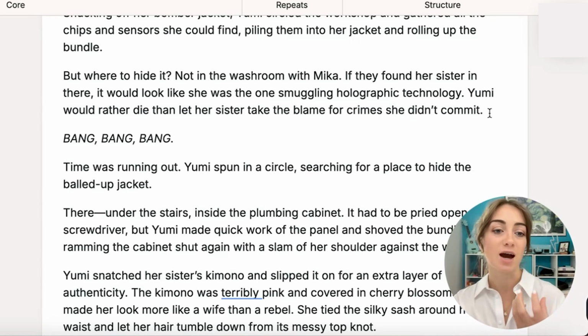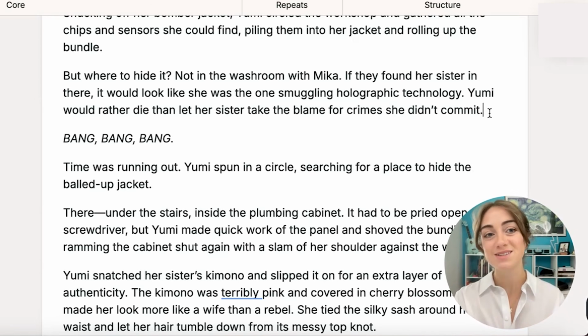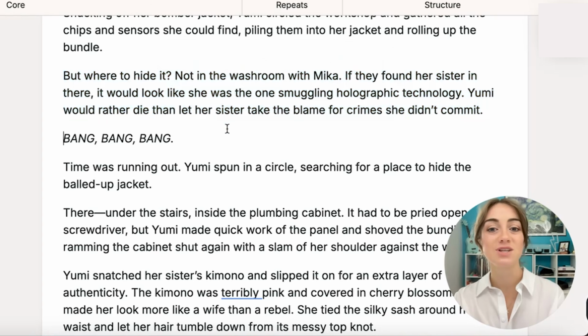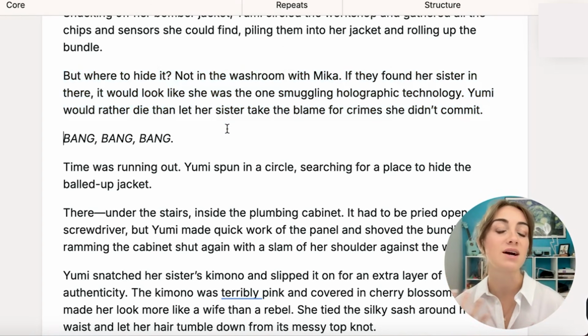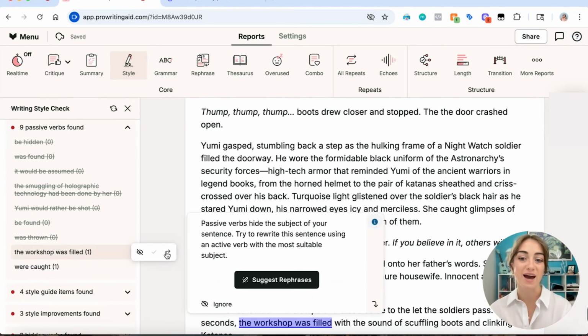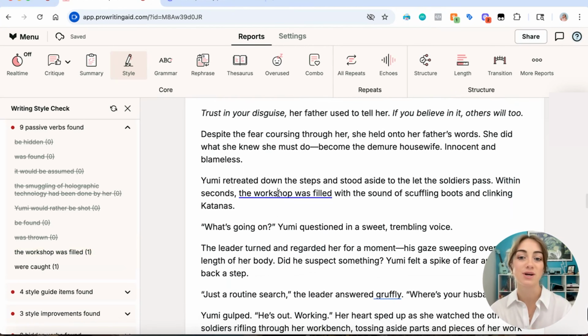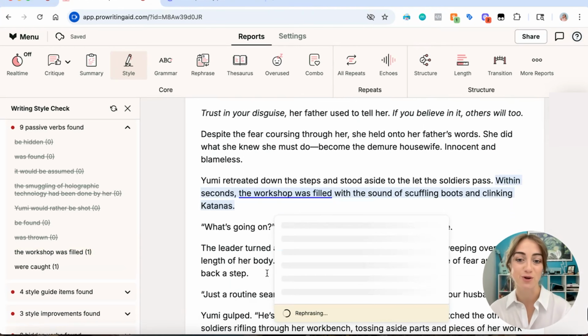We see everything happening in visceral thought process as Yumi is experiencing it, and there's no passive voice now. It feels so present and urgent because we are not falling back on that passive voice to carry the action of the scene. And just like with the sticky sentence report, you can go through your whole document like this, one suggestion at a time, look at the passive voice, where you're falling back on a passive verb, look at the suggested rephrases, and then see what you can do to improve your writing from there.